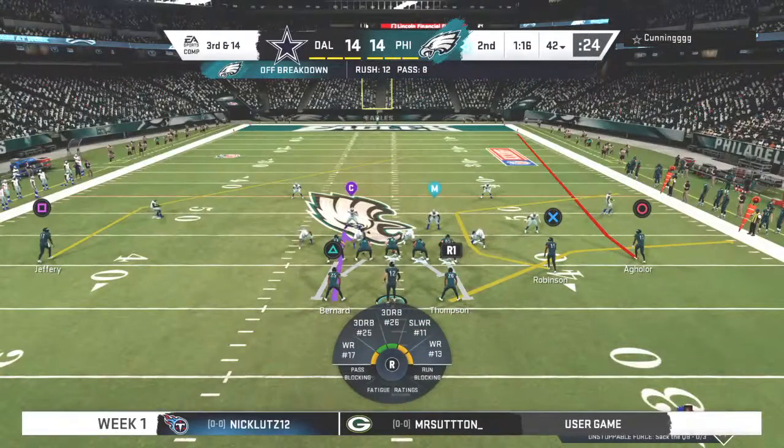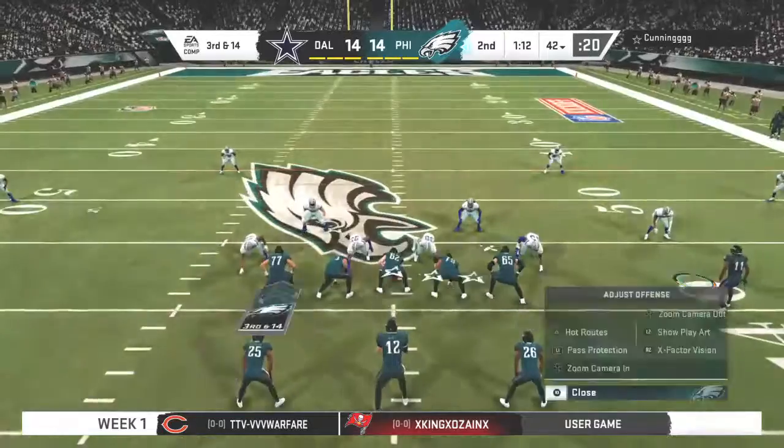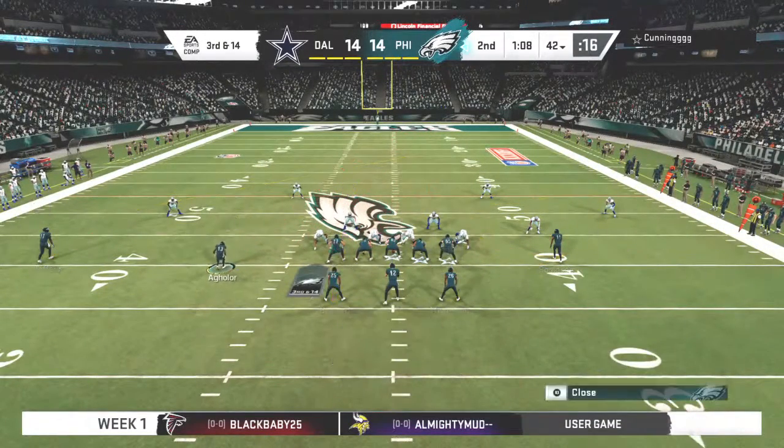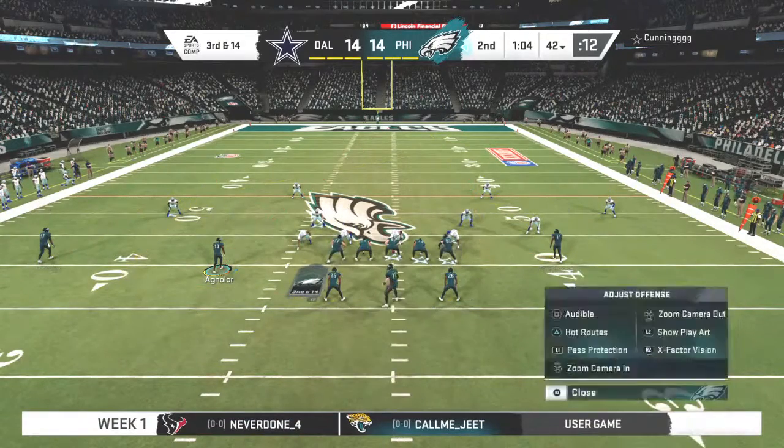Couple of plays sent them the wrong way, and now they face a 3rd and 14. Put them on the buses. Let's put that team on the bus. Trey 15. Trey 15. Hey, wahoo!